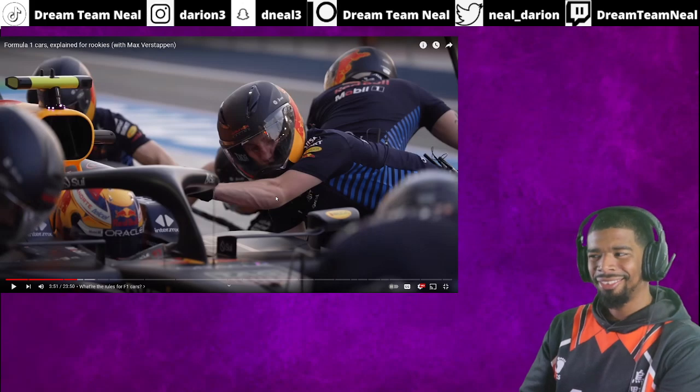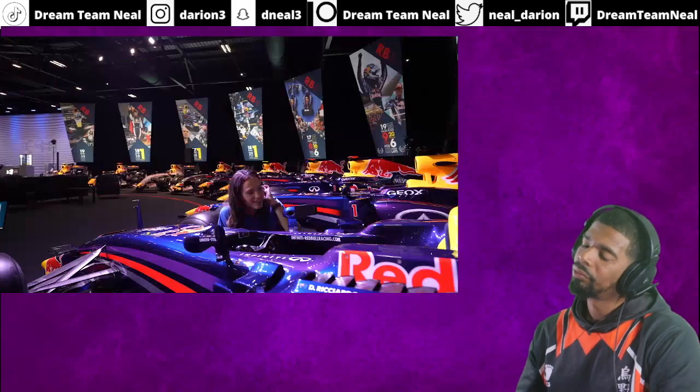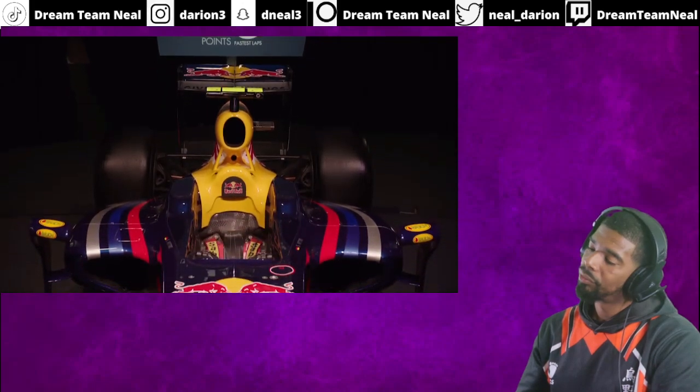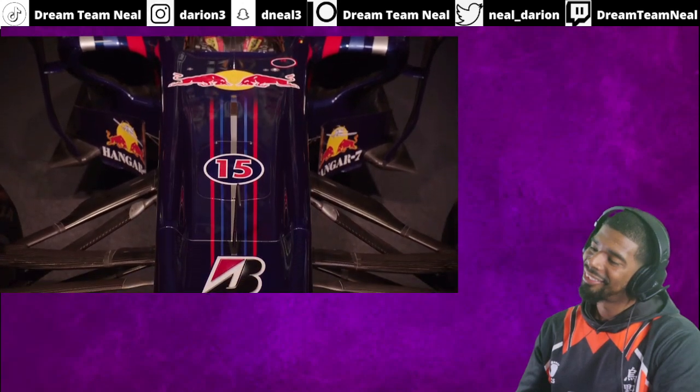And the amount of engineering that goes into building these cars is next level. We're using many of the same techniques, many of the same technologies that, you know, NASA or SpaceX would use to design their rockets. We apply them to designing our own rocket that goes around the racetrack.